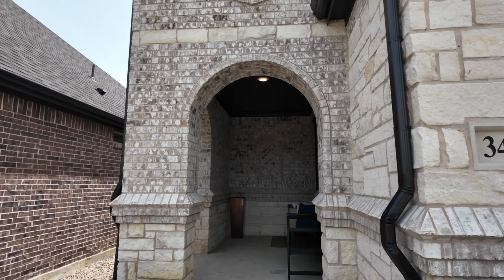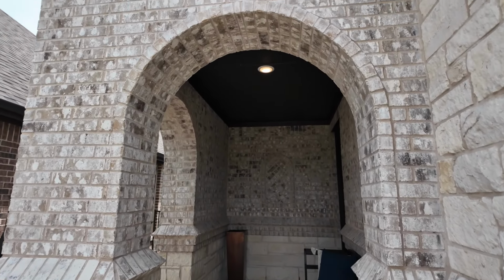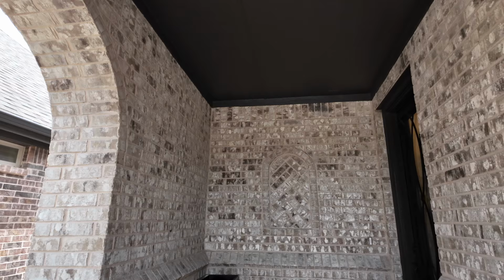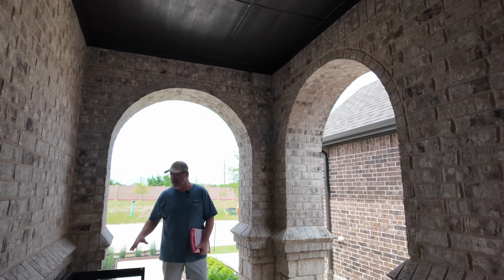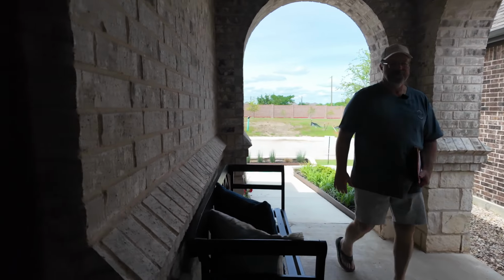So now we're in this Verona, and this is 2,089 square feet. This starts off at about $528.9, and I love that arch. Yeah, that's pretty. I love this whole entryway, how it comes in, you get out of the rain. Yeah, you've got two arches here. Yeah, that's nice. It's pretty cool, you know?